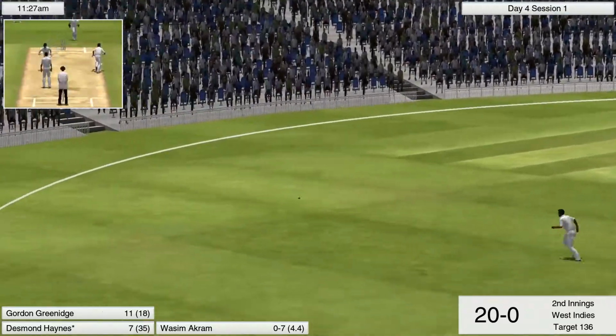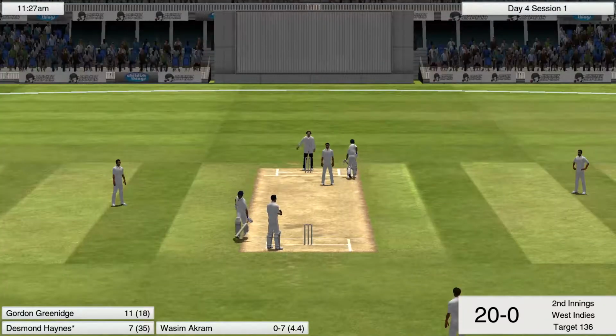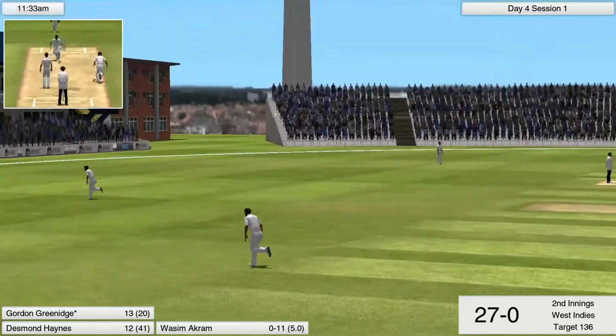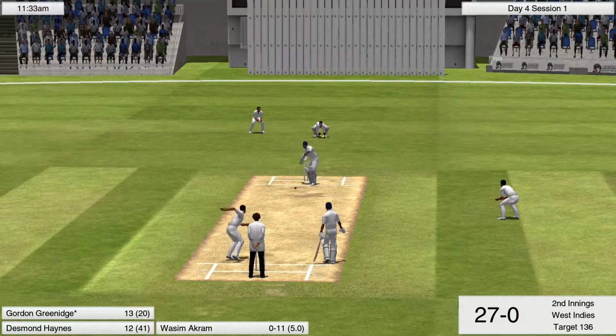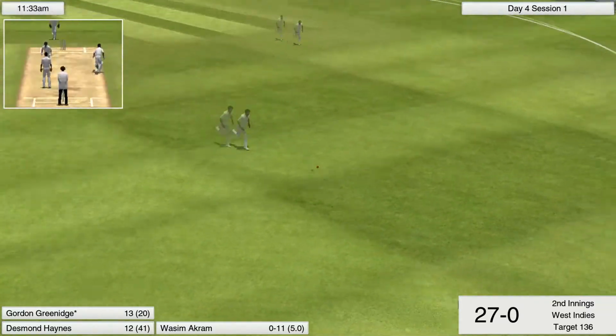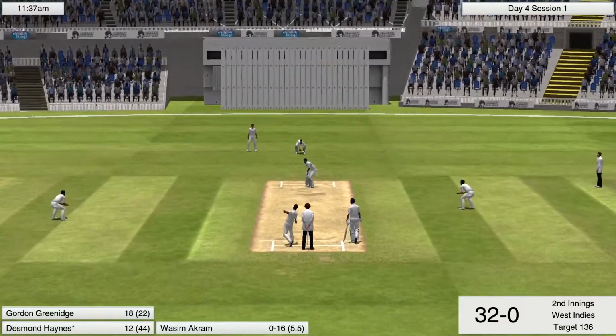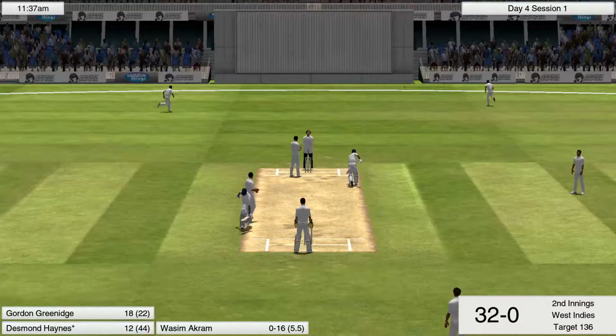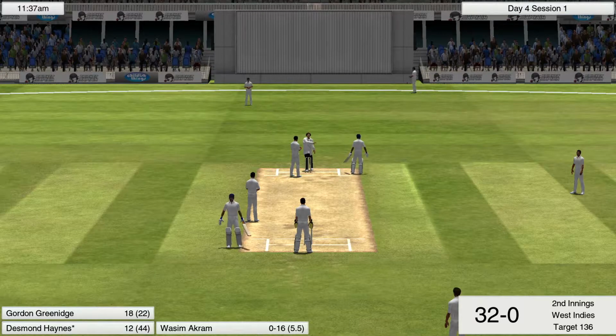Oh, that's a lovely punch through the covers off the back foot from Desmond Haynes, and that will be his first boundary. That's the first sign of real aggression this morning, and a very good shot too from Gordon Greenwich over mid-on, and one bounce for 4. Oh, that's a lovely shot from Desmond Haynes down the ground. Greenwich and Haynes have provided another excellent start for the West Indies.